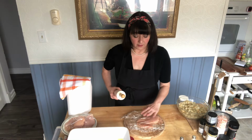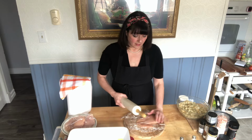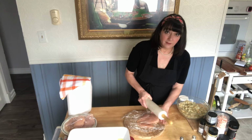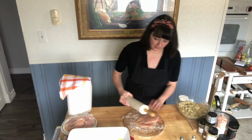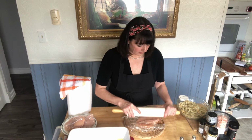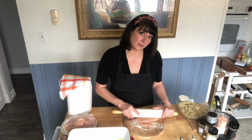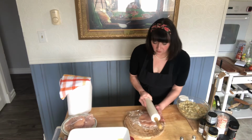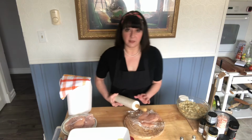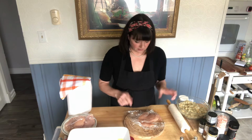I placed my clean chicken breast on top of that. I placed another piece of plastic on top of that. And then what I did was go tap, tap, tap on top of the chicken breast. And all that does is smooth it out a little bit and gives you a bit of a surface to put the stuffing in and roll it up. Now, I think we're pretty good, because you don't want to smash it so that it's super thinned out, because then the stuffing layer and the chicken just gets too thin.